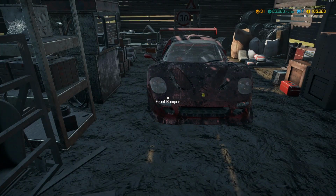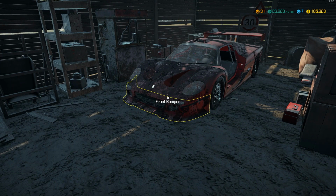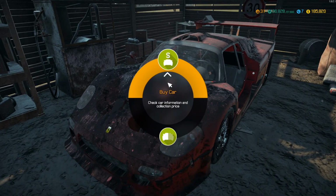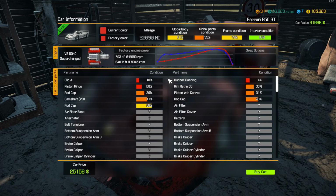So the F40 is by far the most rare Ferrari that was ever produced. I don't remember the exact number of them in the world, but it's very, very few. They did not make a lot of these cars. This is the F50 GT, so the generation after the F40. It has a V8 dual overhead cam supercharged engine in it, making 703 horses and 640 foot-pounds of torque.